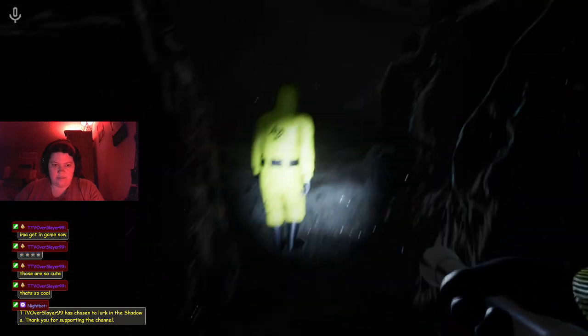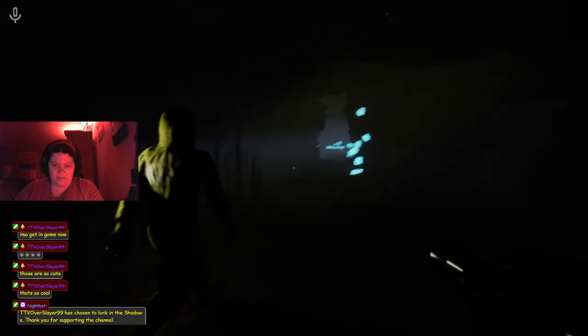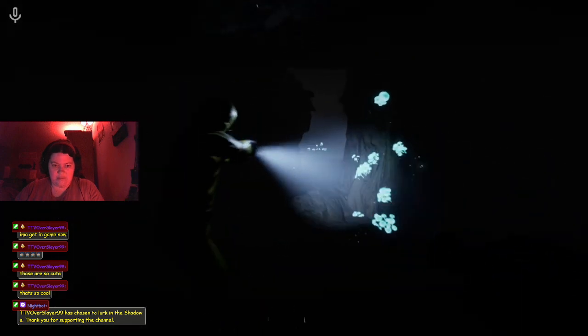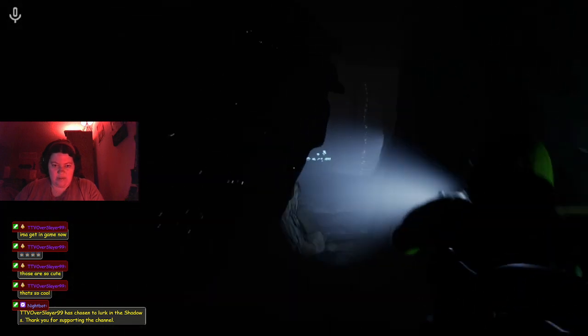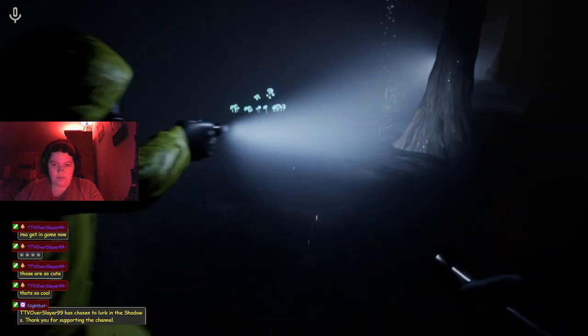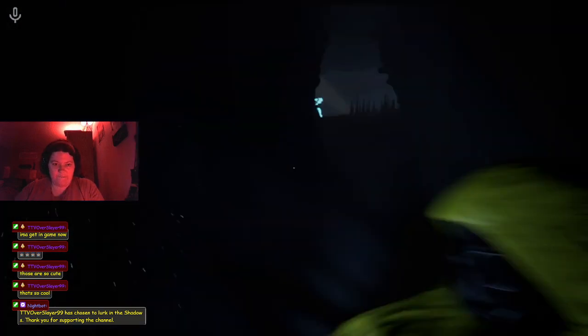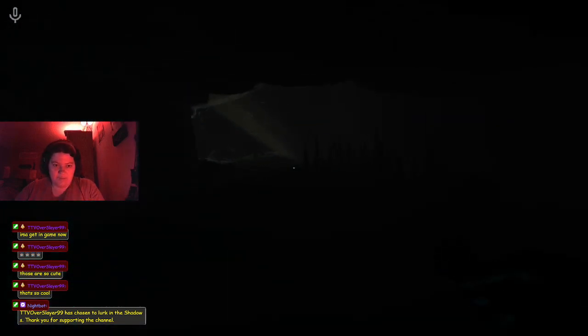Okay, this is where he spawns. Oh, great. I don't like this. That means the exit's this way, because he's basically camping. Who's base? He camps. That's me. There's two of them. There's three of them. There's two of them.